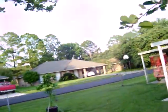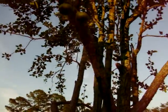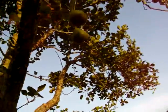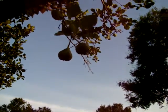I guess I'll show you some pears real quick, and then we'll call it a day. We'll show you these 2 pears. These ones are coming out really nicely. There they are. There we go.